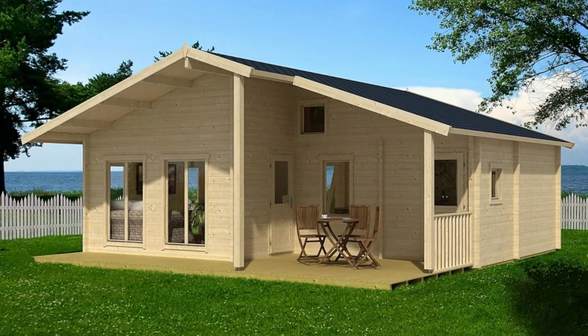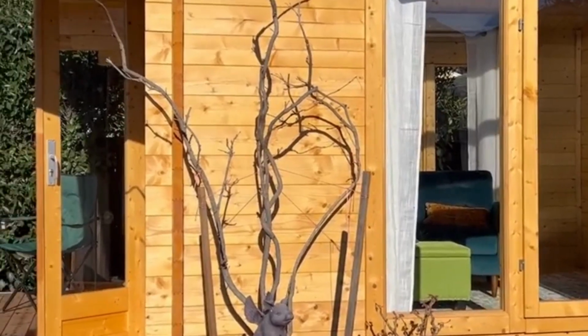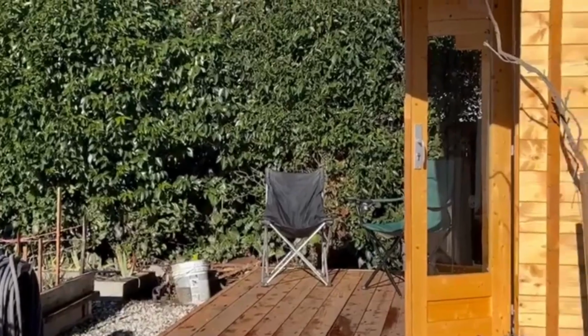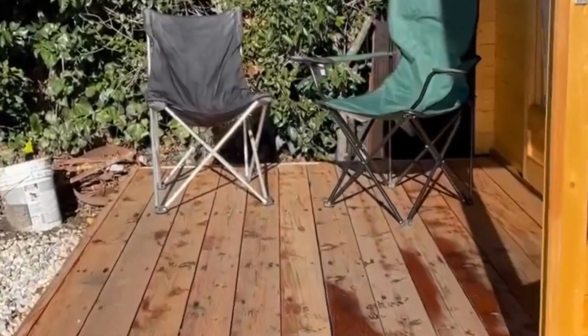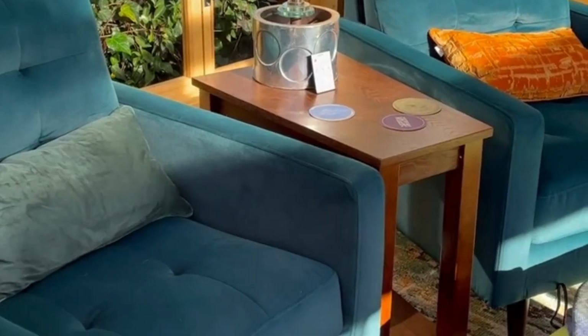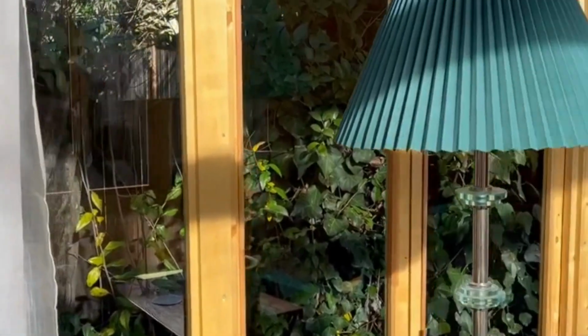Made from high-quality Nordic wood, these 5 to 40 square feet give you plenty of space to set up a cozy getaway, guest house, or even a standalone shop. With thick, durable wall planks, it's built to handle colder climates while keeping you comfortable year-round. The double glass windows and doors let in plenty of natural light, making the space feel open and inviting.